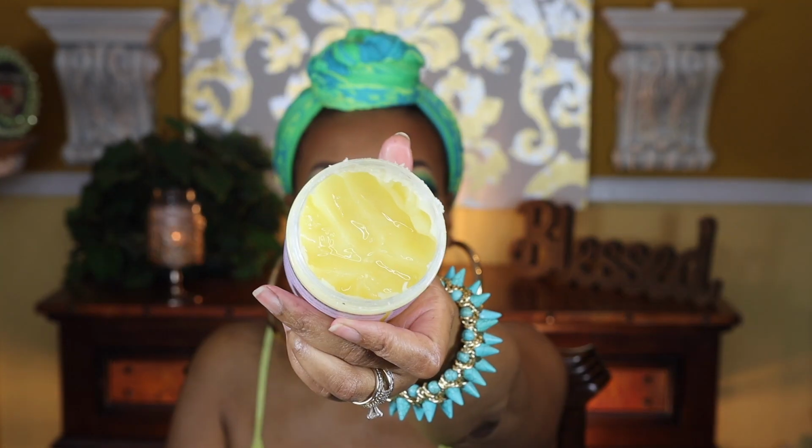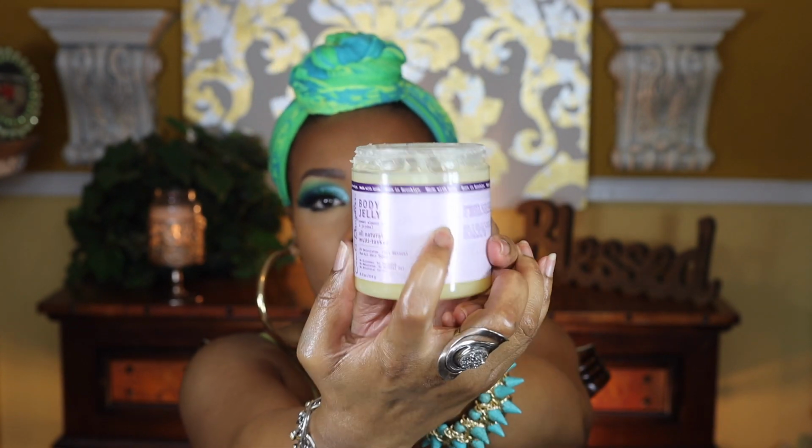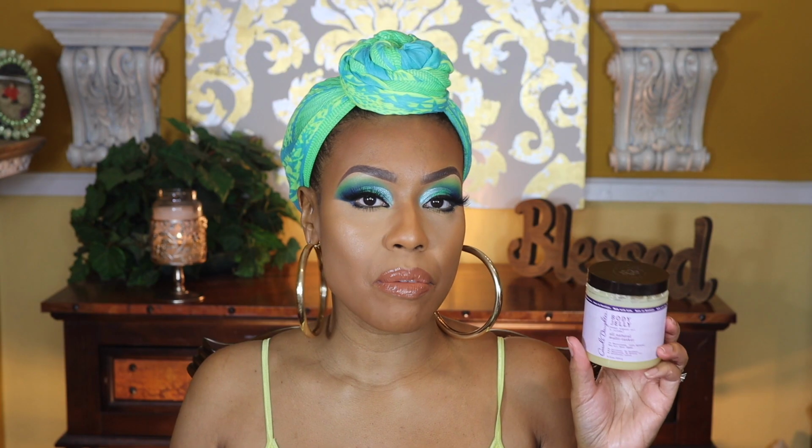Oh, wait a minute. I thought this was my last one. No, this one is my last one. This is a body jelly by Carol's Daughter, and it has a lot of oils in it. Can you see that? I'm about halfway done with that. So it comes to about, if you were to melt it, I think it would come to about right there. But this is a really good one. I love slathering this all on my body at night and then sleeping on it. And then the next day when you wake up, your body is going to be so smooth and soft. And anybody who touches you will love you. But anyway, this is another one that's probably going to be in my empties soon because I just love it that much.